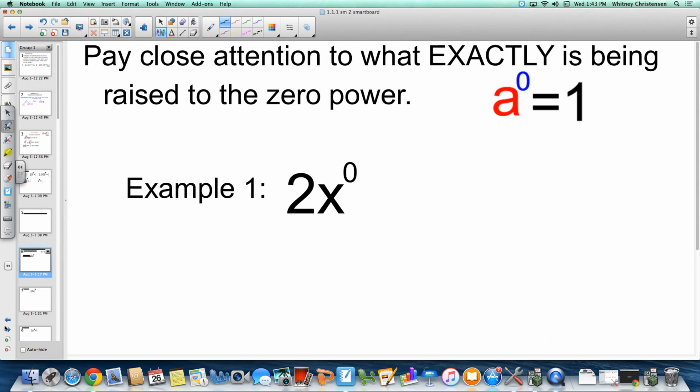Because really with the zero power rule, we have to be really careful, because we have to think about what exactly we're looking at. The rule goes, any base raised to the zero power is equal to 1. But we have to be really careful in some cases. So I don't want you to answer this one out loud. Do not answer this out loud. I want you to think to yourself. Looking at my example number 1 here, we have 2x to the 0 power.